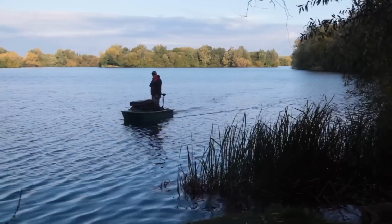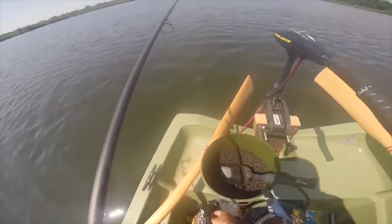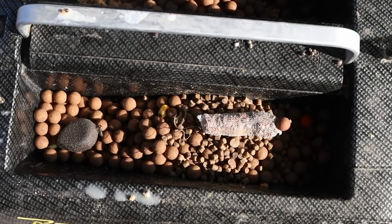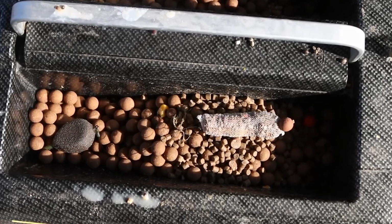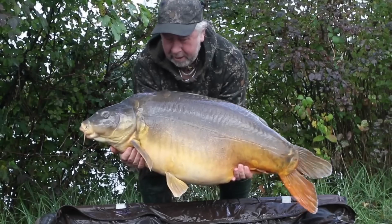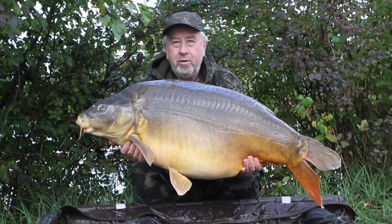The confidence of having a good bait is so important in all my fishing. I base all of my trips around the bait I'm using at the time. It's the first thing I organise for every trip when I'm planning. Bait is the first thing, and if you don't have confidence in your bait, then you don't get anywhere really. And I do have so much confidence in Scopex Squid.